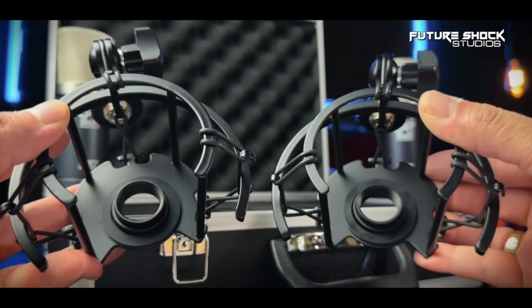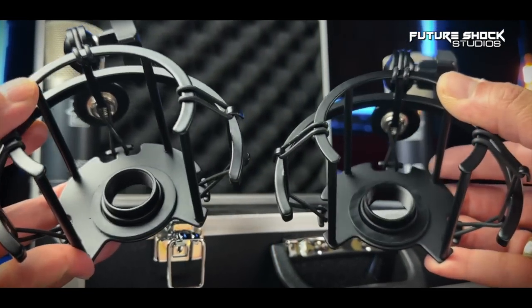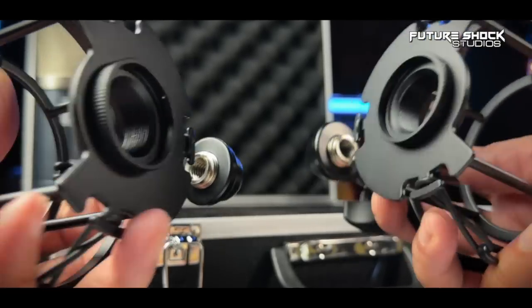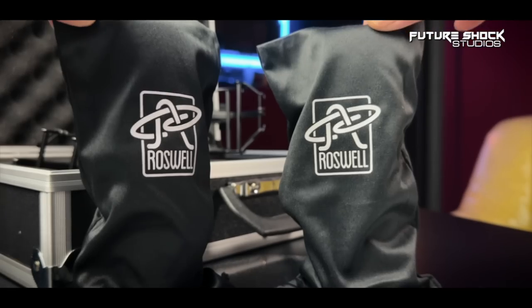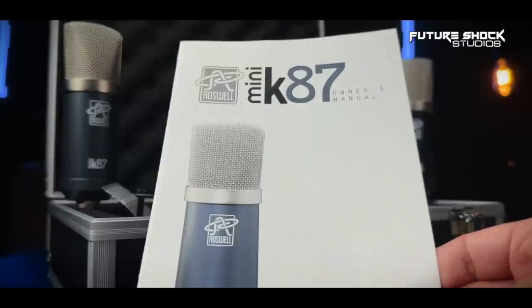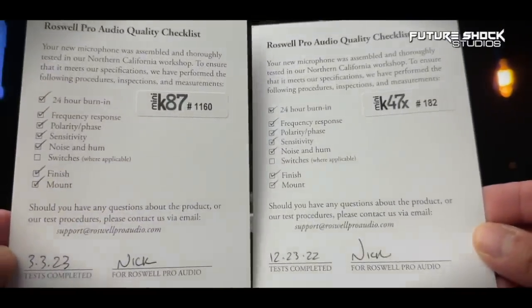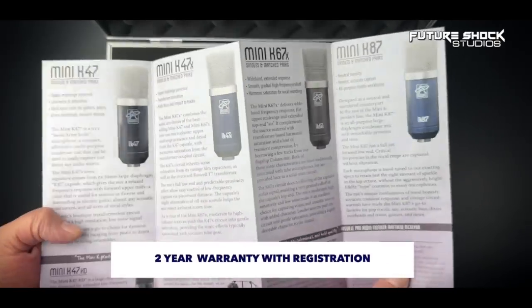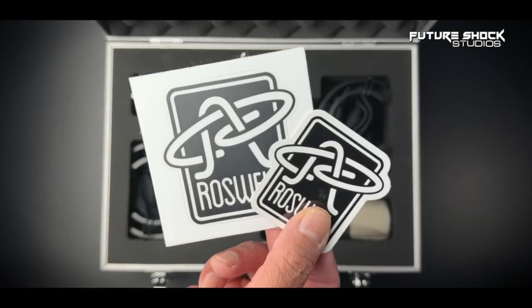You'll also find two Roswell Pro Audio exclusive metal cutaway elastic shock mounts. They're very well constructed and have some true weight to them. You also get some extra shock mount elastic bands. Each mic has its own Roswell branded micro fleece mic sock. And as far as the documentation goes, you get an operator's guide for each mic, as well as a signed and dated quality checklist. You'll also find the Roswell Pro Audio microphone catalog, and finally a Roswell Pro Audio sticker.